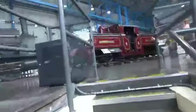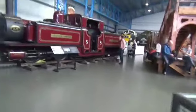There you go, here's where the old tender is. Oh look, that's a good pie. I believe that's the water scoop. So when it was on the long journeys, it used to have troughs in the railway. It used to drop that, instead of having to stop, it could refill at speed. Also, there'd be water troughs in the middle of the track and it could pick up from there. So it saved it having to stop and pick up water to fill itself up.